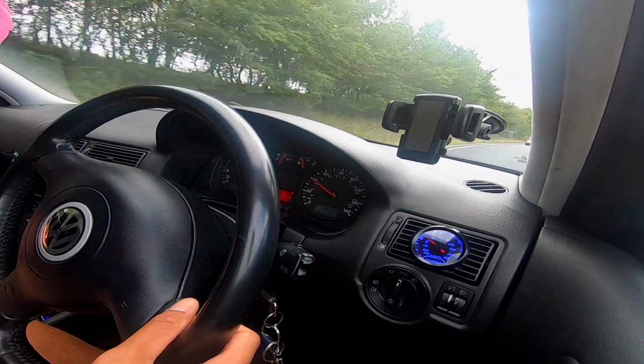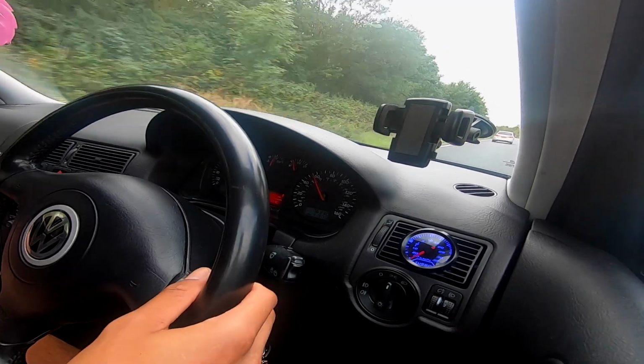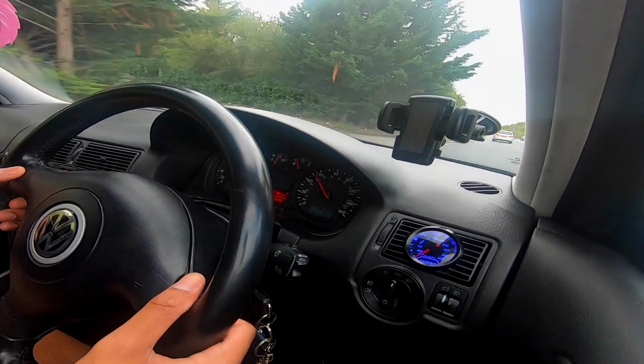Third, 2,500 revs. Was okay then, pretty smooth, but there's definitely a clear problem there. So let's get the car back and have a little look and see what I can do.